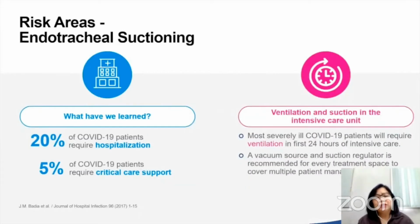Regarding endotracheal suctioning, we have learned that about 20% of COVID sufferers will require hospitalization, and about 5% of them will need to go to the ICU for critical care support. And that is where ventilation and suctioning will be needed, because most of them will have respiratory symptoms. So in these cases, a vacuum source and suction regulator are recommended for every treatment space, which means per patient, to cover multiple patient management areas.